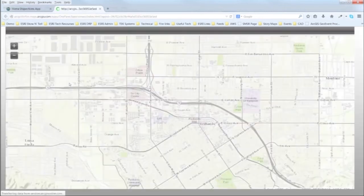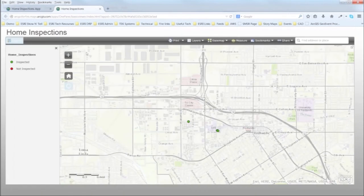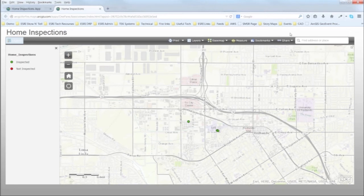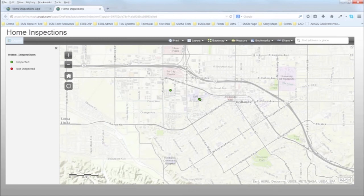And now we have an application which has all been configured without doing one line of code. This is the web hyperlink right here, and now this can be shared with anybody via email, or we can share it here via email right here, by Facebook, or we can even tweet it out. But this can be shared within your organization as just a dynamic delivery method for your data. So as people are out collecting more data in their application, this will be a live map. So it'll be updated here automatically when people are out collecting data.